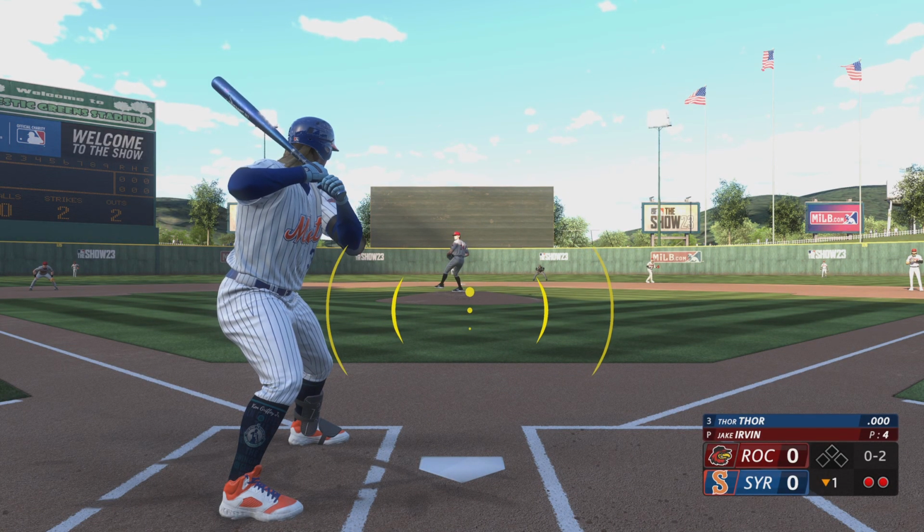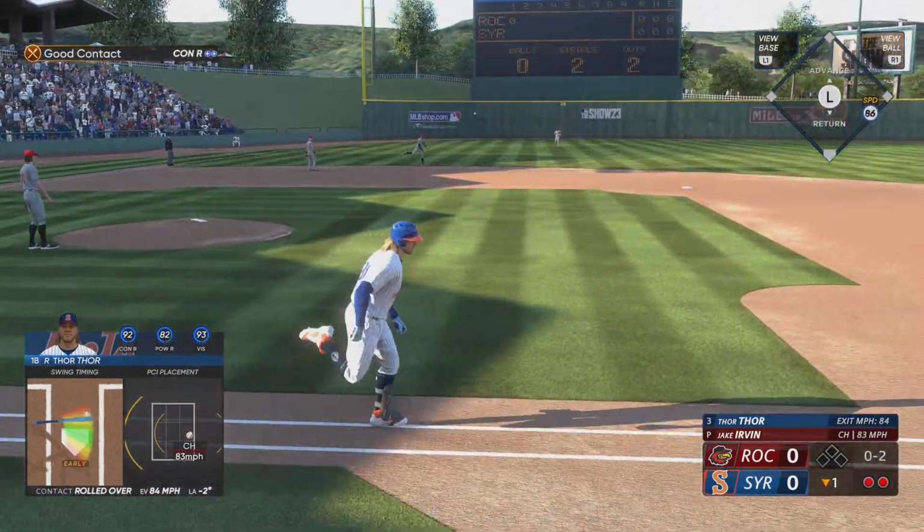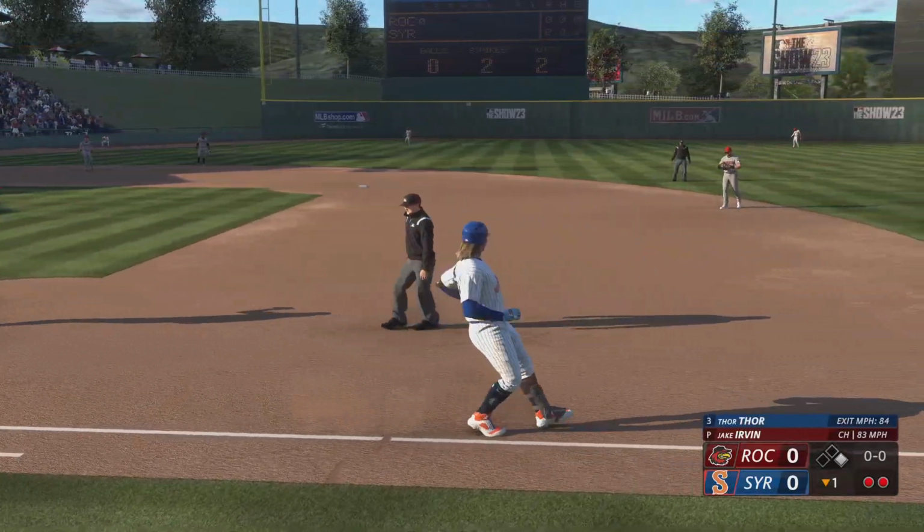And a pitch. Out to short. A dive. He's got it. Gathers and throws. In there safely.